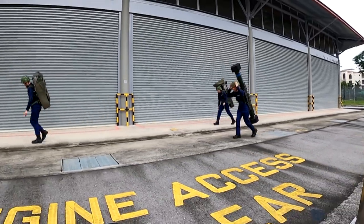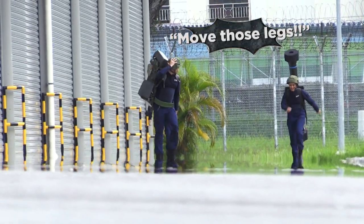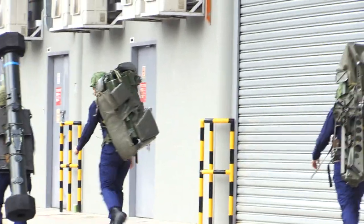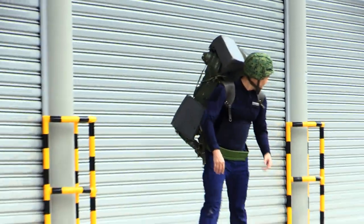Go, go, go, Cheryl. Come on, Cheryl. Move those legs. I'm moving those legs. Move those legs. I have short legs. Okay. When I was running, the missile was bonking on my head, so I was like bong, bong, bong.